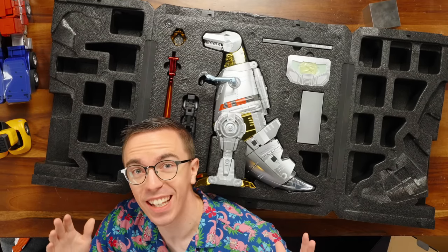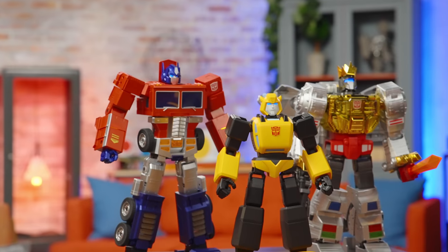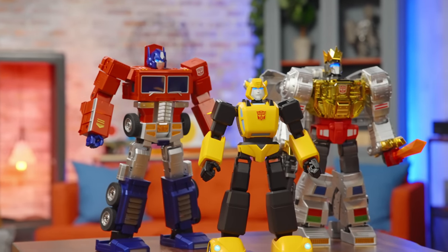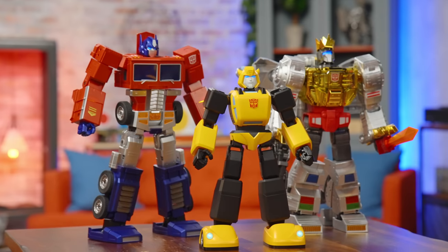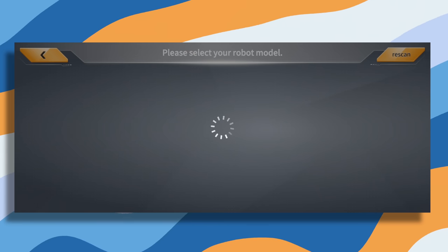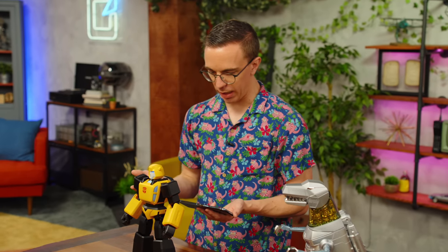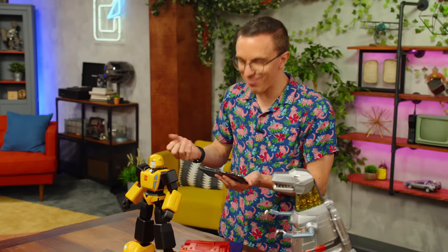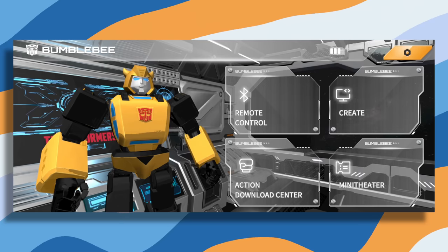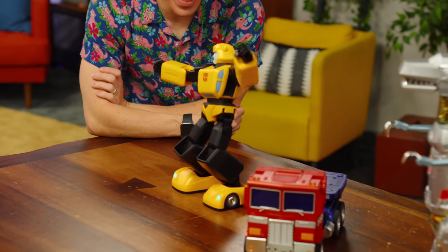For context, he's a big boy. So I believe that we are ready to begin. I have downloaded an app for each of them. Let's start out with Bumblebee. Connect. Bluetooth connected. Is it that easy? You just download the app and connect it? I didn't even need to make an account. So I've got remote control, create, action, download center, and mini theater. Let's do mini theater.